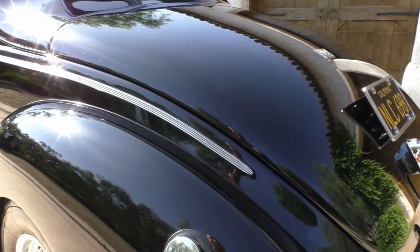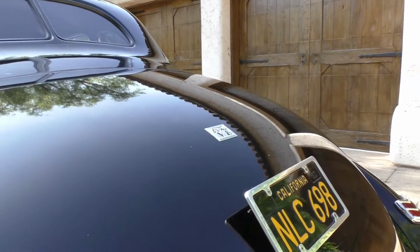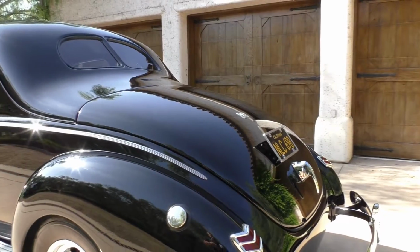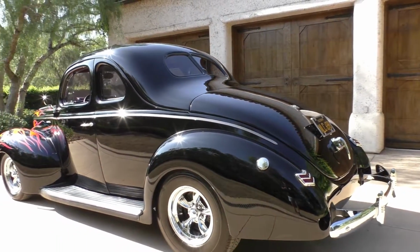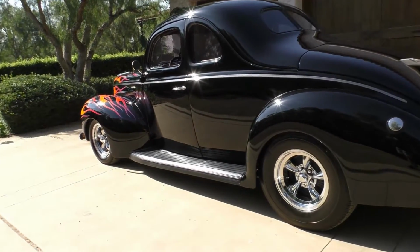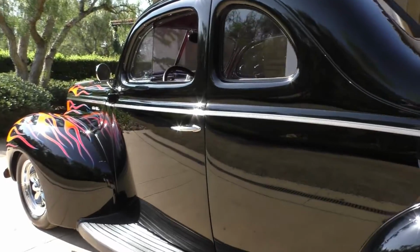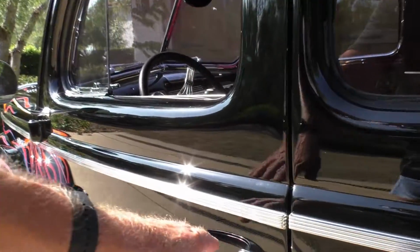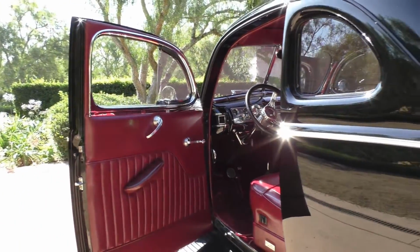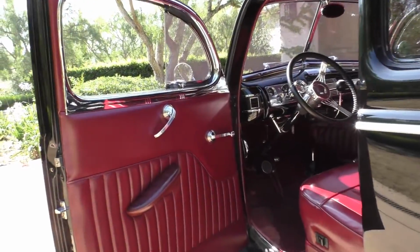Factory fuel fill here on the back. Ford V8 badge on the trunk. California black plates. Those typically stay with the owner. If it goes out of state, stays in state, he'll release them. Get back around here. Good little road trip, picking up a lot of nice little rides for you guys to look at. Just super special.